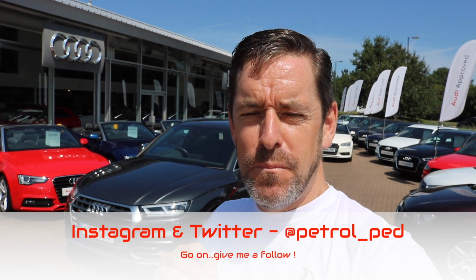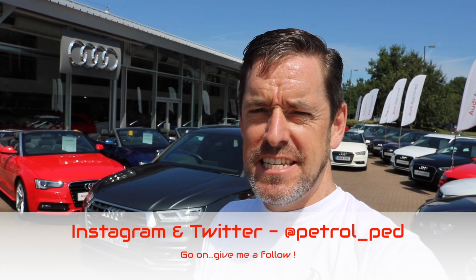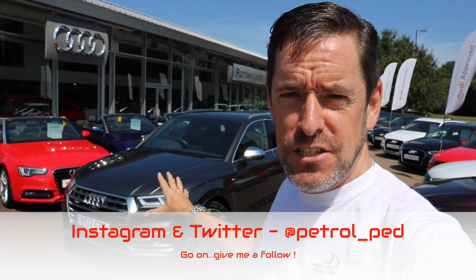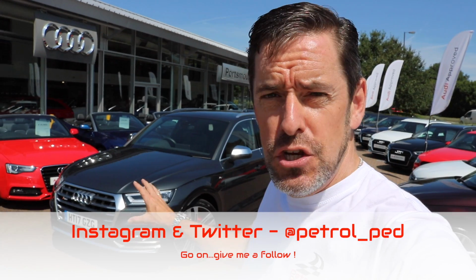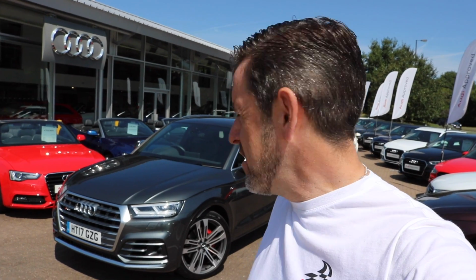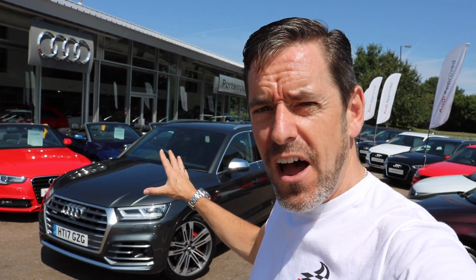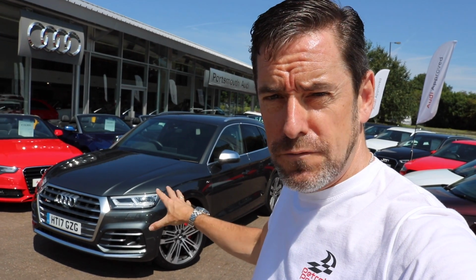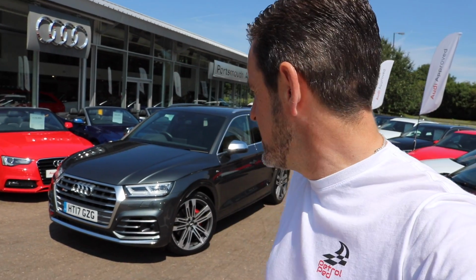So today I am at Portsmouth Audi because the guys here have very kindly reached out and said we've got the brand new SQ5 in. This is the new V6 petrol engine. It's 345 PS in a Q5. This is one of Audi's highest selling cars, and this is their ultimate sports version of it, and I cannot wait to get behind the wheel of this thing and see how it goes.